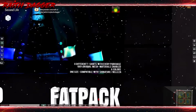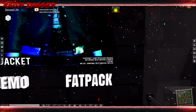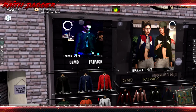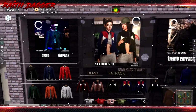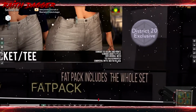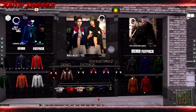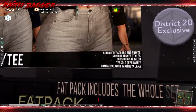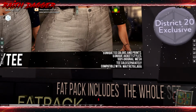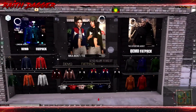Men's jacket. What do we got going on? 8 different t-shirts with every purchase. 6 colors compatible with Signature and Belize. 275 for a jacket and shirt. Then we got the ladies' version, compatible with Matria. Is that how you're supposed to pronounce that? I don't know. Who knows if I'm pronouncing these things right?